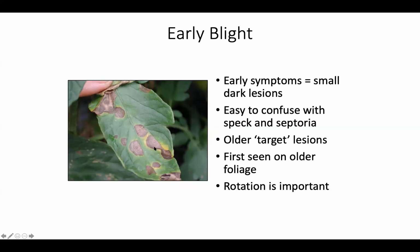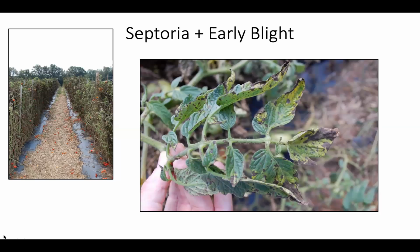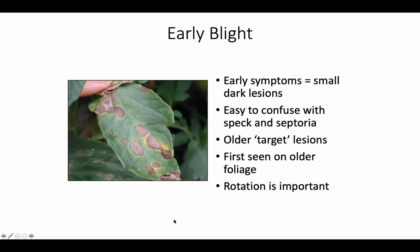Another characteristic of early blight is that it tends to be bound by the leaf veins. So the leaf veins tend to stop it, and so you end up with not necessarily round lesions. So the early blight is first seen on the older foliage. It's going to be splashing up onto the lower leaves from the soil, because that's where it overwinters.